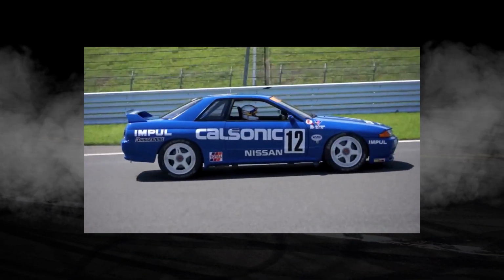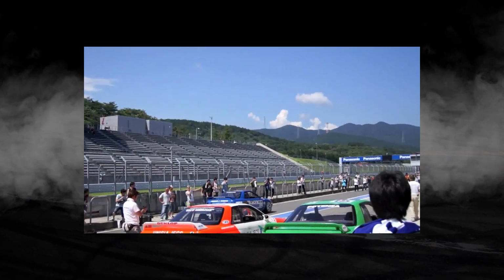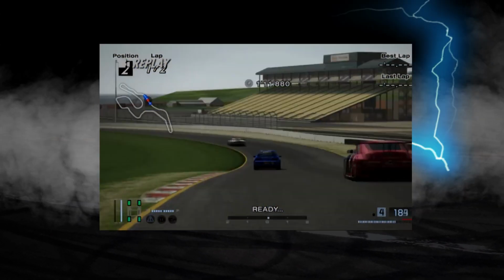Affectionately nicknamed Godzilla, this R32 dominated the Japanese racing scene in the early 90s. It appears in all of the Gran Turismo video games. Won 2 championship titles in 1990 and 1993 on the Japan Touring Car Championship.